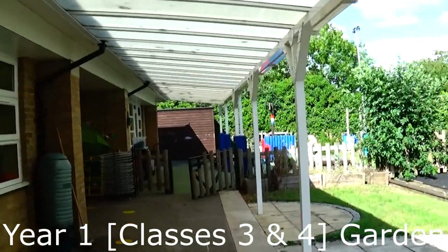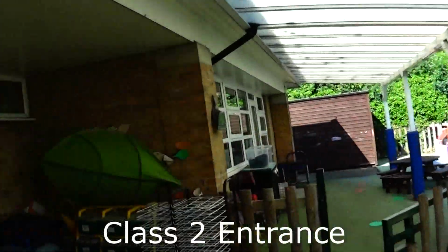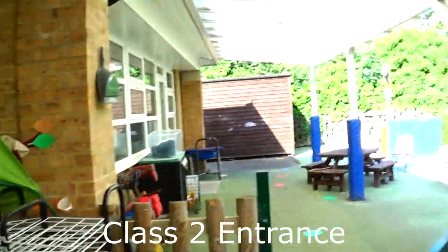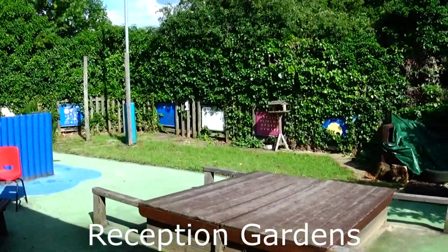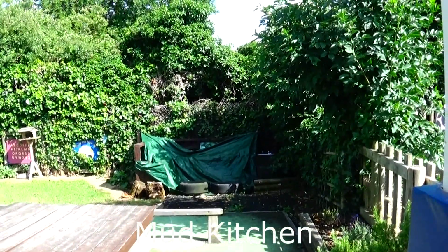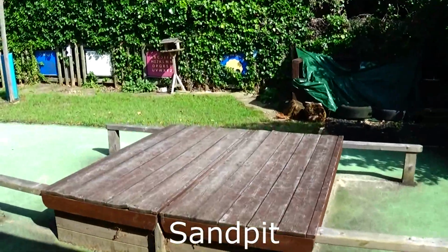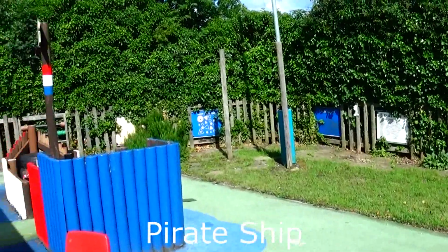Here we go. And this is where class 2 come in. They'll go through that door if you're in class 2. But this is the reception gardens. Now whether you are in class 1 or class 2, you can come out here to play. Now underneath that green tarpaulin is our mud kitchen. And then in this box here, there's lots of sand. We've also got a pirate ship.